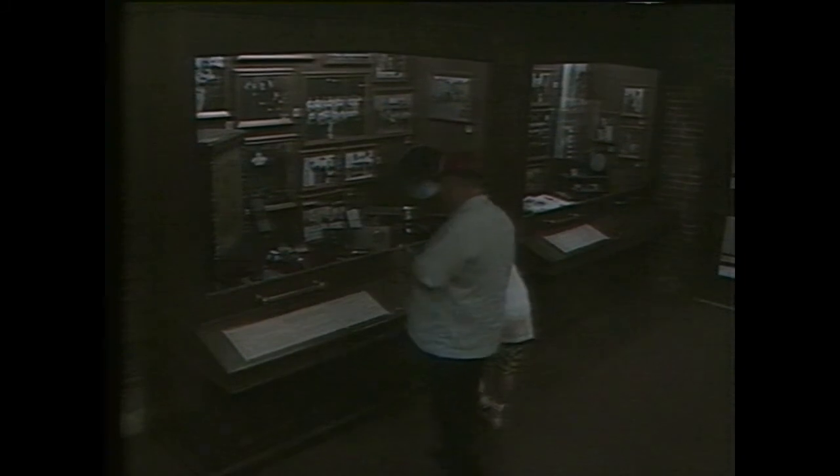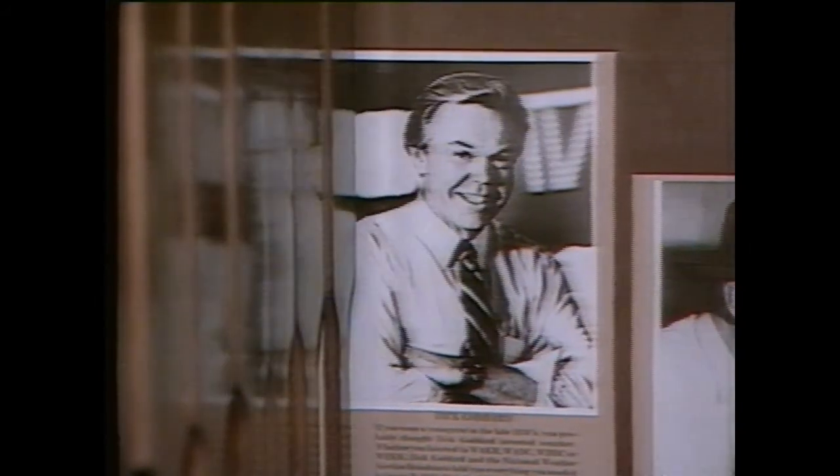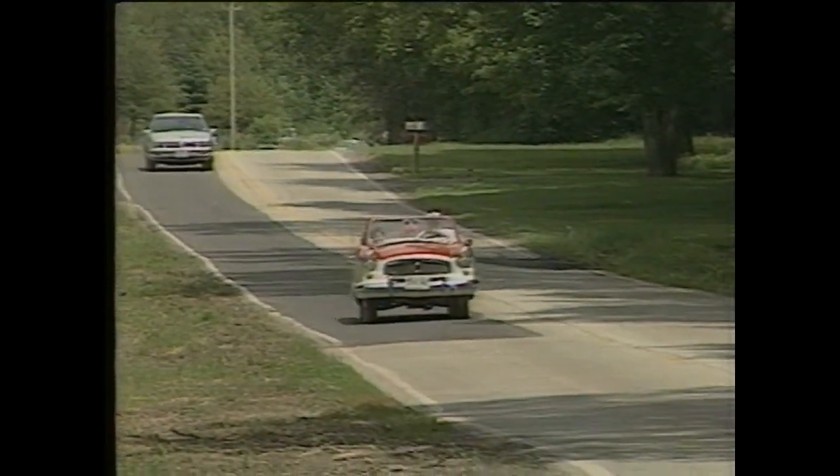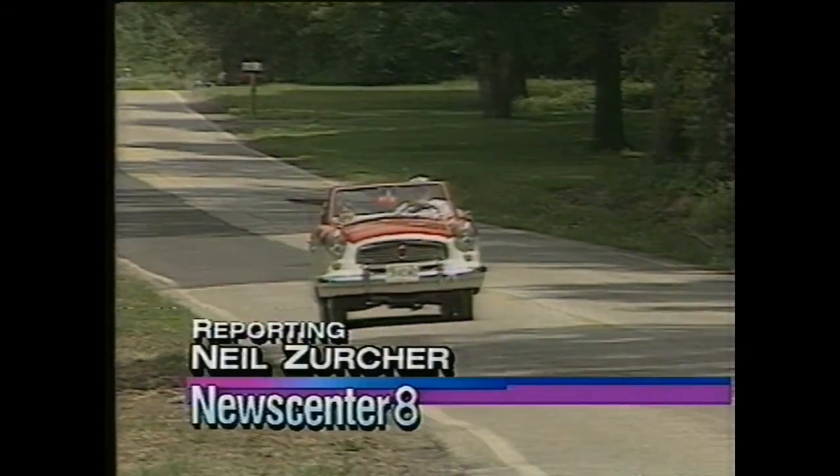Here you'll also find a Hall of Fame, tucked away in a corridor, a tribute to broadcasters. One of the Hall of Fame inductees last year was our own Dick Goddard. The Cuyahoga Valley and City of Akron, much to see and do, and best of all, just a one-tank trip. I'm Neil Zurcher, Newscenter 8.